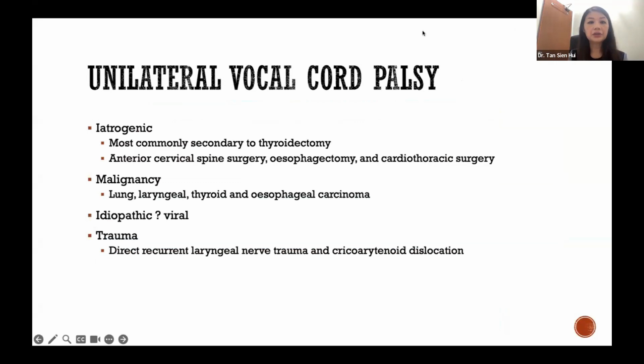So, unilateral vocal cord palsy. Let me talk a little bit more about it. What are the causes of unilateral vocal cord palsy? One of the most common causes would be iatrogenic, most commonly secondary to thyroid surgery. Of course, there are other surgeries that can cause it as well, namely anterior spine surgery, esophagectomy, and cardiothoracic procedures. Another very common cause would be malignancy, such as cancers from the lung, the larynx, the thyroid, and the esophagus.